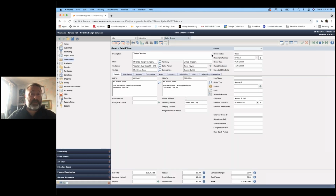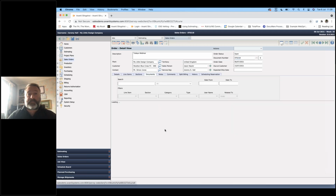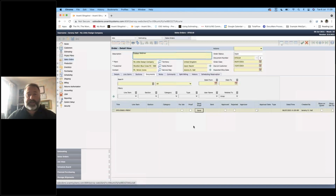So now we have a similar screen. It's keeping everything continuous, so everybody can see the system and you're not jumping out to screens that are not familiar to everybody. And we now have a job number that is ready to take through into production. Here you can see where I uploaded that particular artwork. What I'm going to do is send a proof off.